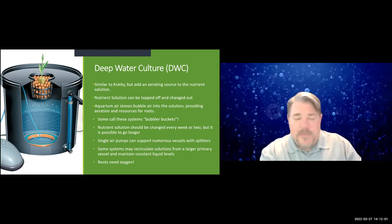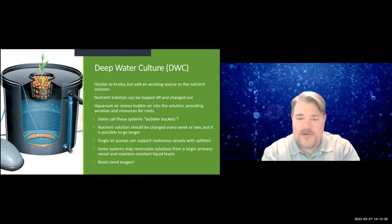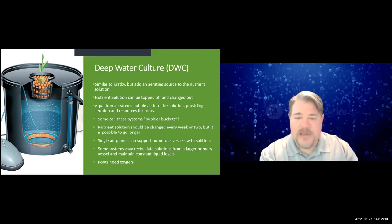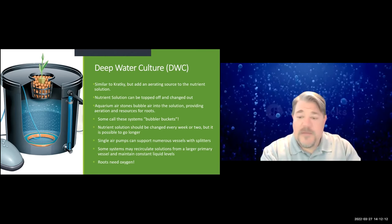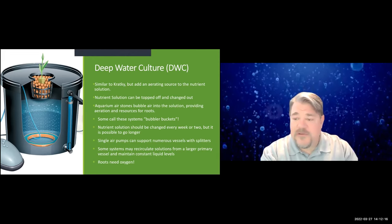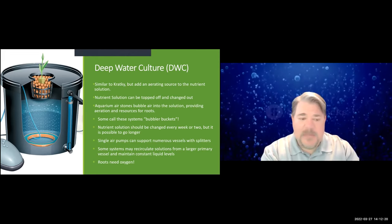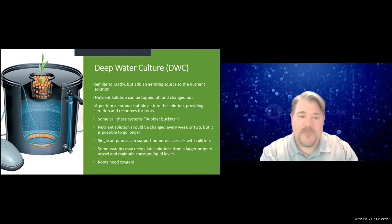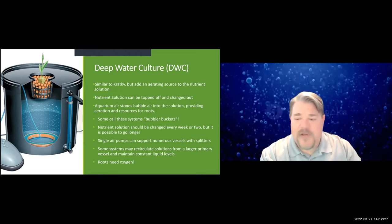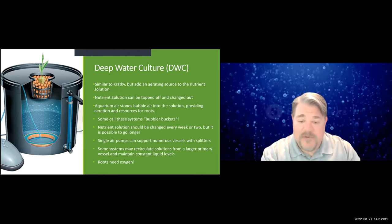So the next step up from Kratky is the deep water culture. It's going to be very similar with the setup, as you'll see in a little bit. The nutrient solution can be topped off and changed. We're not going to get too much into the nutrient solution changes and everything else. The big difference here is we're adding a bubbling stone or aeration system to the reservoir. And this provides oxygen to the roots within the solution and not just the air roots above the solution.